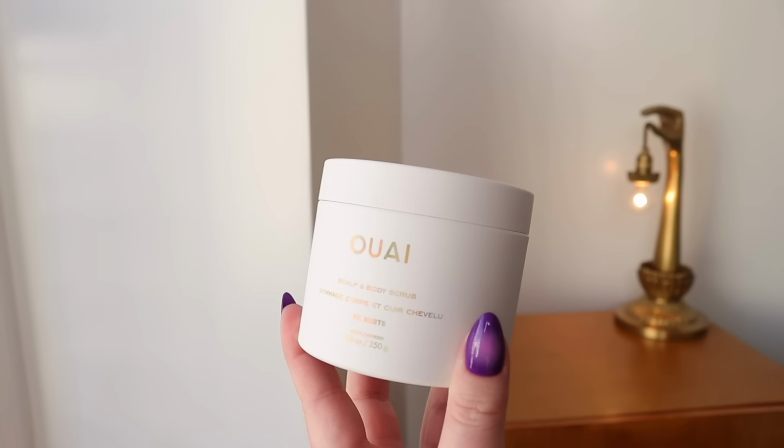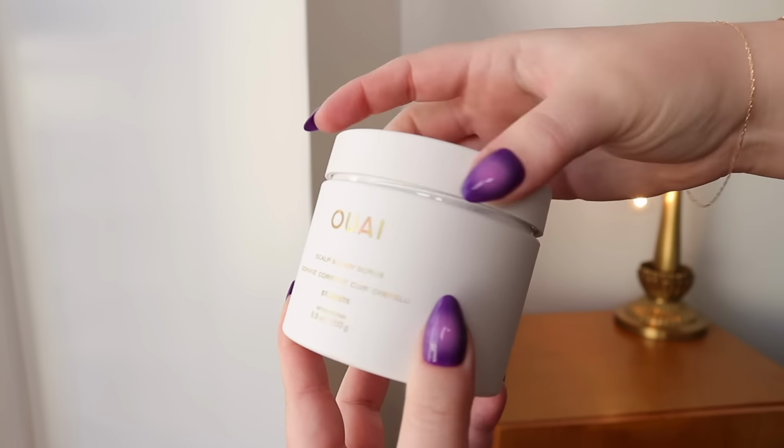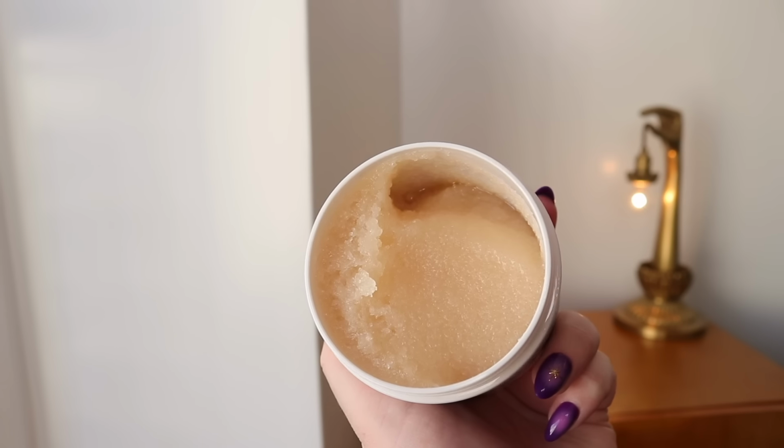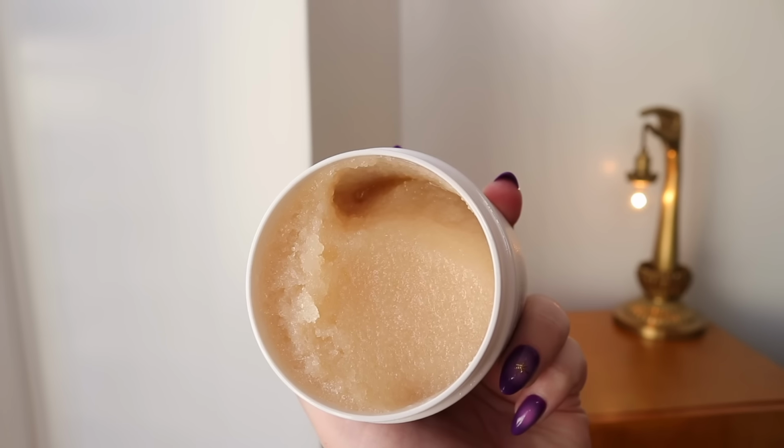If you're looking to gift something this holiday season, or if you want a luxurious moment in the shower for yourself, specifically the scent St. Barts, it's this beachy, beautiful, summery scent. I know we're going into fall and winter, but in the shower, when you're scrubbing up, you want to remember the tropical vacation you want to go on. You know what I'm saying? It's just so good. I highly recommend this scrub.